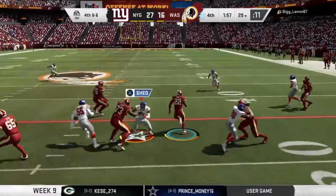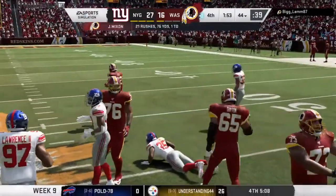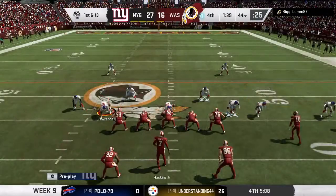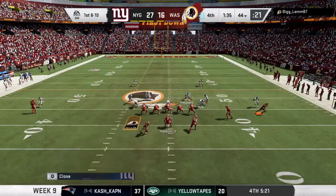They run for it with Mixon. He'll have a first down past the 40 as he'll get this one up to the 44-yard line. A Redskin first down. The pickup 15 yards. The 4th down run successful. Now they look to pay it off on first down.